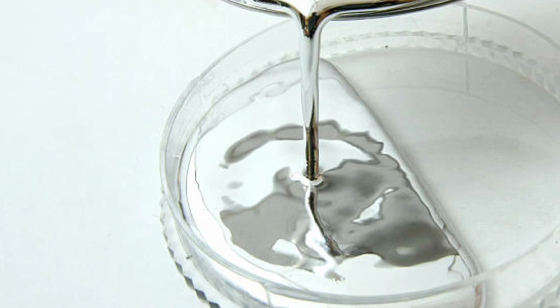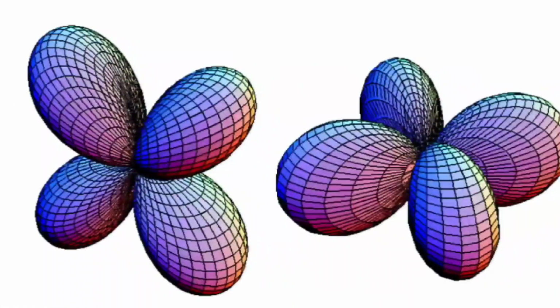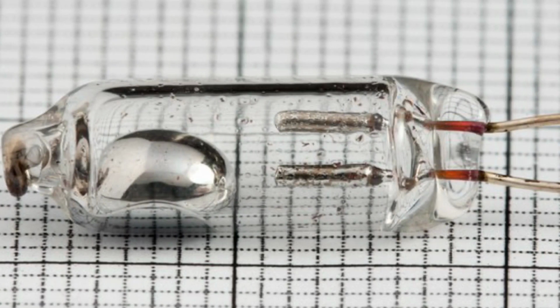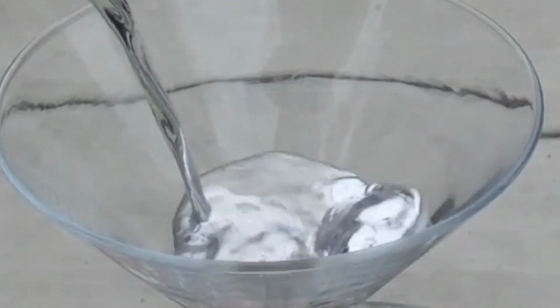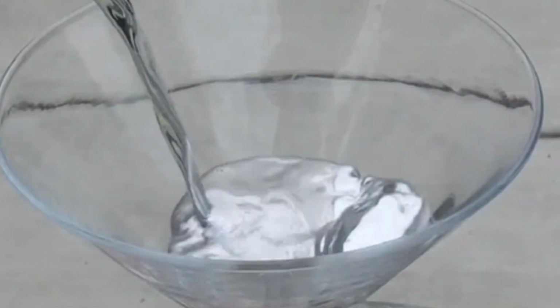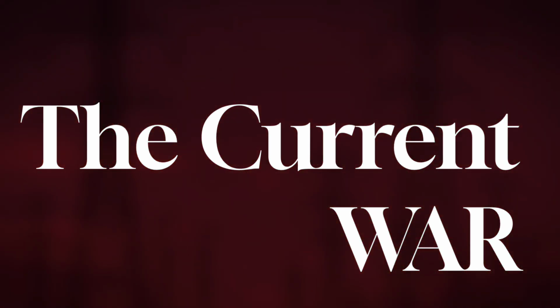The obvious exception to this is mercury, which is a liquid at STP, and this again is due to the arrangement of its orbitals, which are shaped like petals on a flower. And so this allows the atoms to interact enough in order to conduct an electrical current, but not enough for it to be held together as a solid. And so now that we know what a metal is and how it conducts electricity, we can get to the current war.